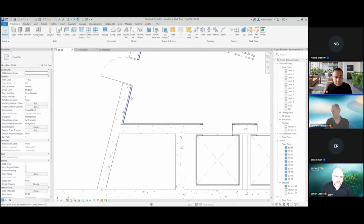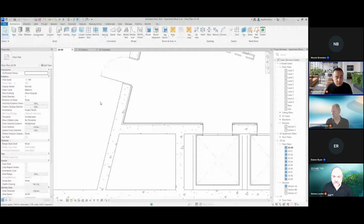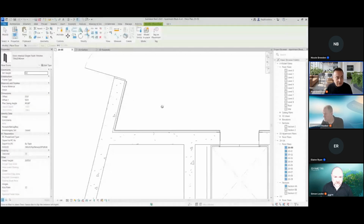So, to do this manually, we would have to draw the wall and then select it and go to Modify and start to join, which was a bit time consuming if we've got lots of this to do. One thing to be aware of, we do now need to be aware of the host. So if I do go and place a door in, it could potentially be hosted in the wall that's joined or the main wall. So we will need to be a little bit aware of which wall we want to join to.